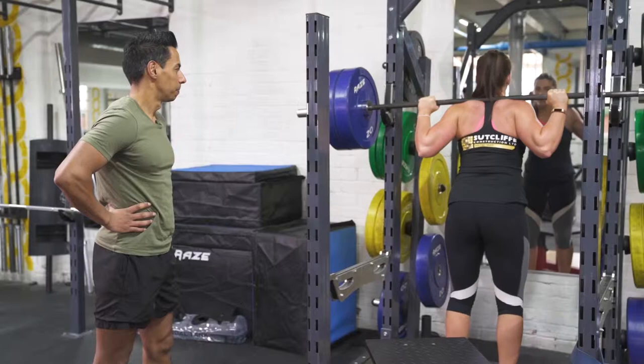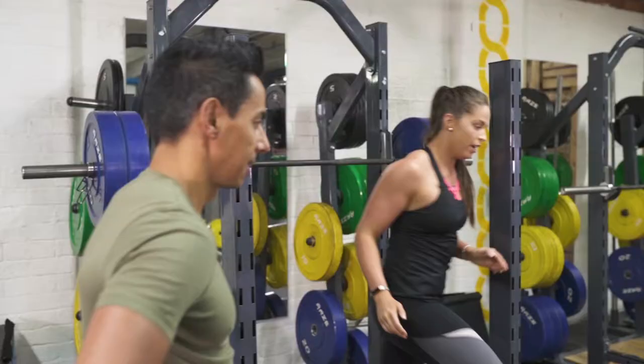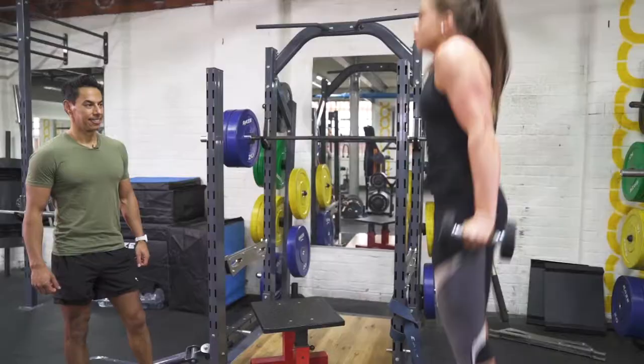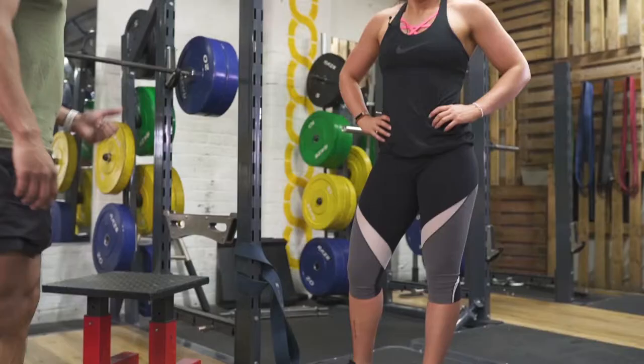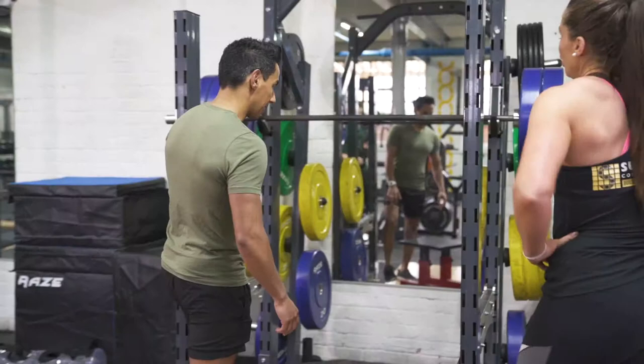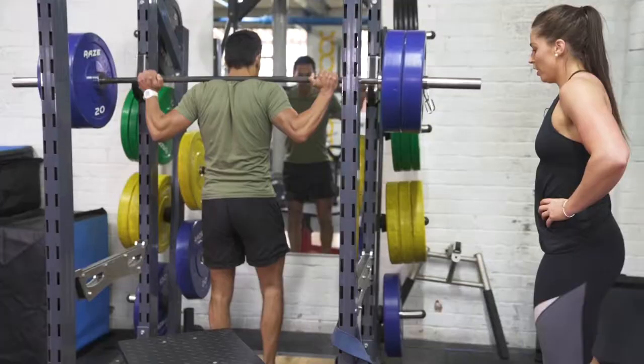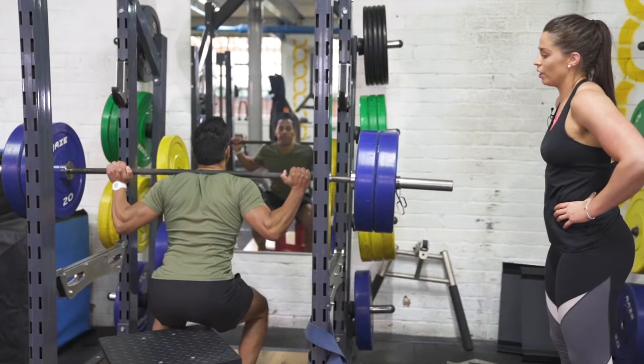So walk the bar back in. You can do this with dumbbells, kettlebells. Okay, I'll give it a go. Okay, so I don't normally go fast up, so. Okay, well, we can give it a try. So make sure you're in the middle of the bar. How far? Yep, you're good there. Yep. Slow. Slow down, power up.